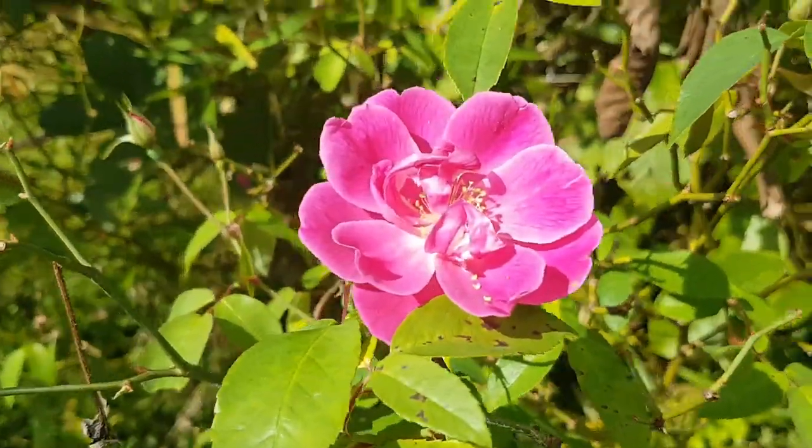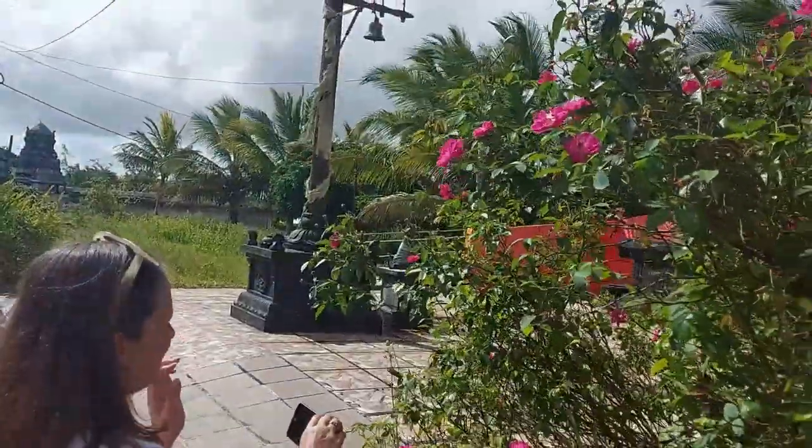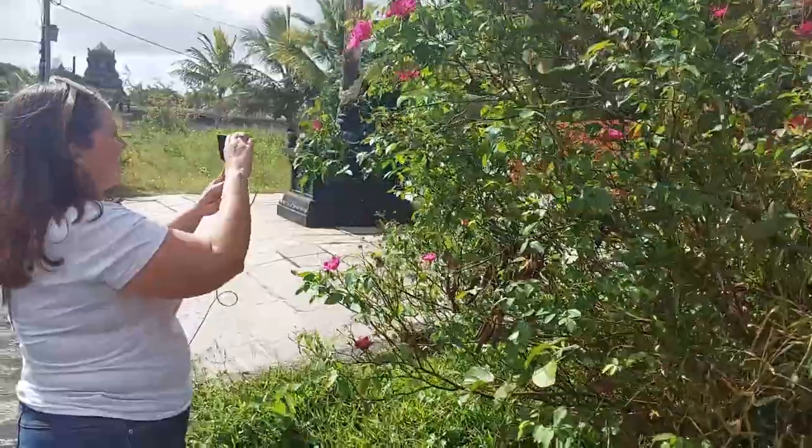These roses, it's such a beautiful, simple rose. But the smell, the fragrance is beautiful. It's been such a long time since I smelled roses. Weirdly.